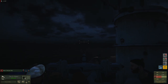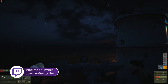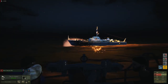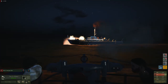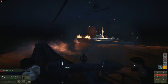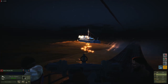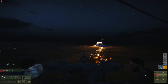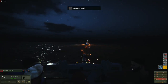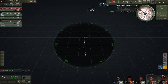What's out there? Load up some SS and find out. Holy God! Taff, shoot him! I think she's trying to ram us. Oh dear. Okay, that one's going down. That one's going down. Okay, we've got 23 meters of water under the keel.